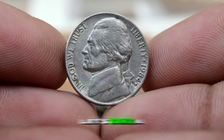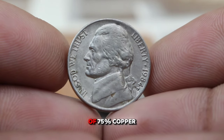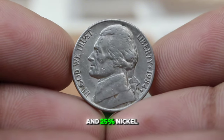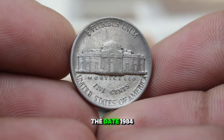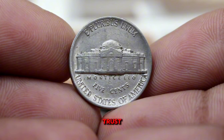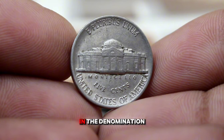1984 Jefferson Nickel. Let's take a closer look at the coin. The 1984 Jefferson Nickel has a composition of 75% copper and 25% nickel, giving it a distinctive look and feel. The obverse features the word Liberty, the date 1984, and the motto "In God We Trust." The reverse showcases E Pluribus Unum, United States of America, and the denomination 5 cents.